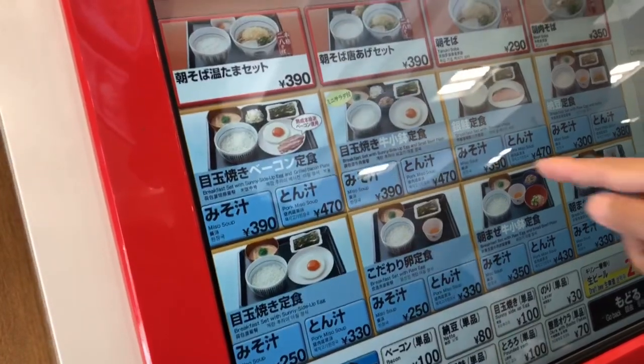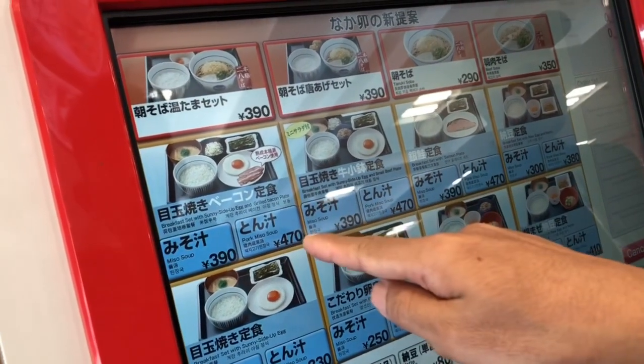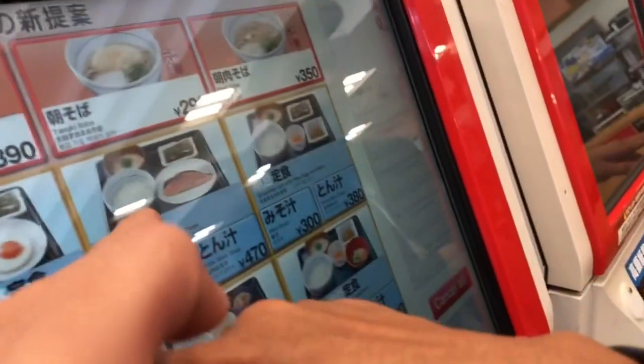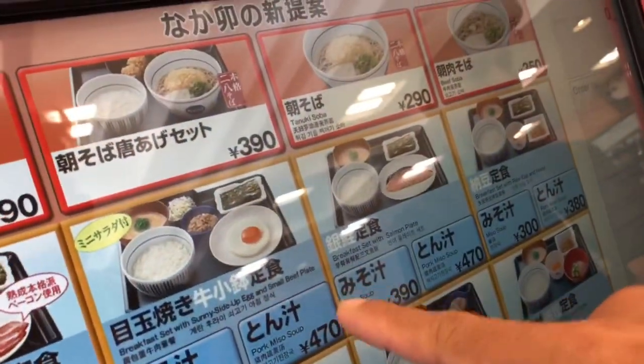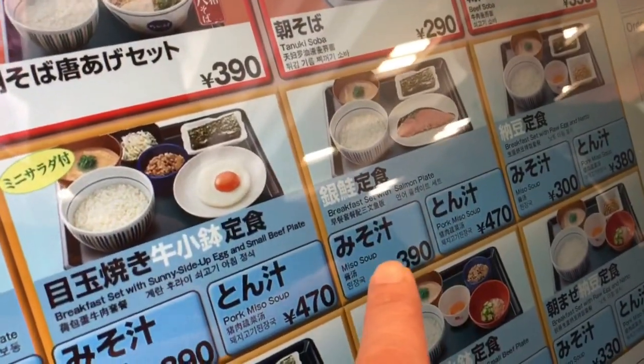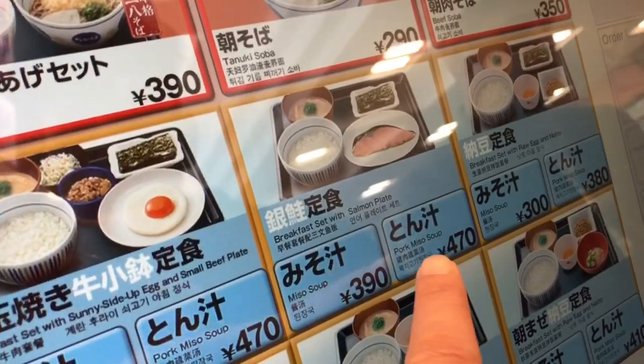But all in English also, I want. You have a translation down here. You can have a pot, miso soup. This one is a breakfast set with sunny side up egg and small beef plate. This looks nice. Breakfast set is rice. Oh, miso means they have miso soup only. Oh, miso soup. Yeah, you can order.